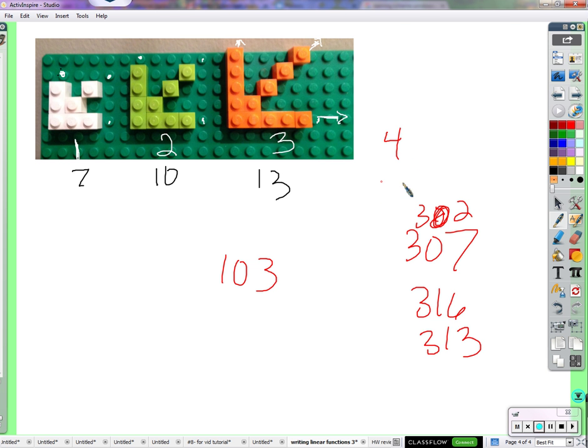Numbers upside down. 16, 5, and 19. So figure 1 has 7, 2 has 10, 3 has 13, 4 has 16, so on and so on and so on, right? So every time we go to the next figure, what do we do? Go up by 3. Do we all agree that we go up by 3? Yeah. Okay. We go up by 3 every time.